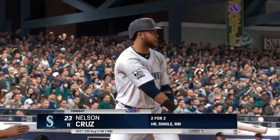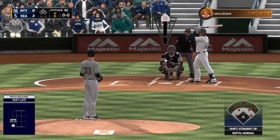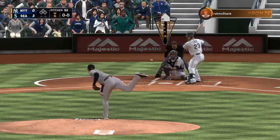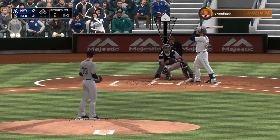Digging in and looking for more, Nelson Cruz. He's off to a fast start in this one, 2 for 2, including a home run. First pitch hack in here, and that's the first strike. Matt, he's throwing a lot of strikes.